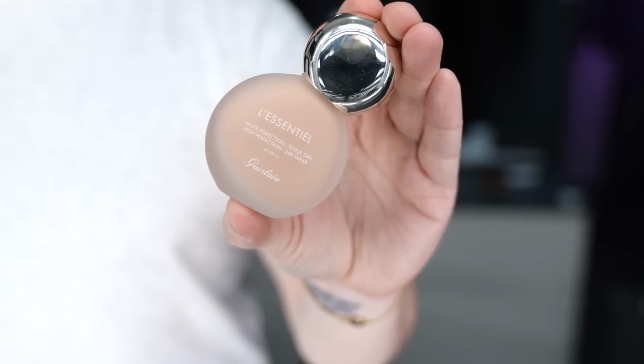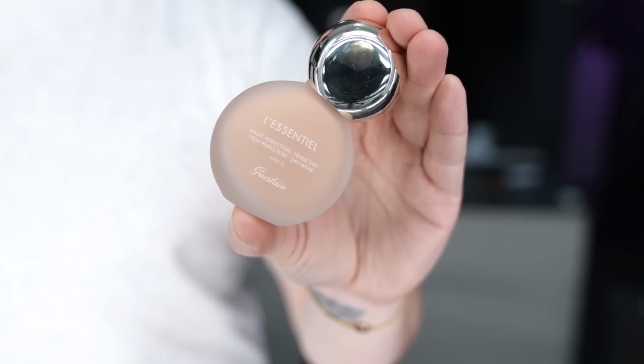On my skin, I have 2 colors of the same foundation. It's from Guerlain and it's L'Essentiel, the 24-hour wear. Of course, it probably isn't 24-hour wear on somebody with oily skin like me, but the effect is beautiful. It's a really nice finish on my skin. I'm really quite impressed with how it looks. I think it looks really flawless and really, really pretty on the skin.